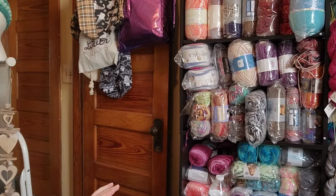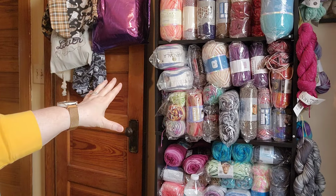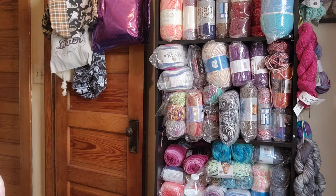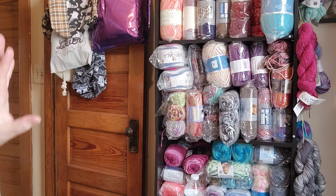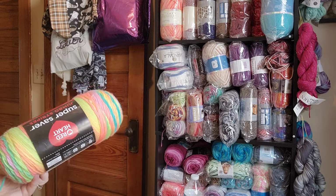My variegateds are usually, let's see if we can turn you. I keep the variegateds here in this shelf for the most part, except I have those solids over there at the top that are the Hirschners that need to go in this bag I have. And so these are mostly variegated tweeds, that kind of thing. So self-striping that's not a cake mostly is in here.